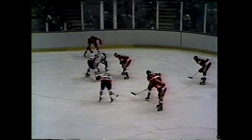Face off to the right of the Detroit goal. Foligno dumped it down the ice. It got by Potvin, and back after it is Lorimer. Bob Lorimer in behind his own goal, up on the right side to Bossy. Now Trottier turned around. The play went in offside, and they'll come out over the Detroit blue line. A late whistle.